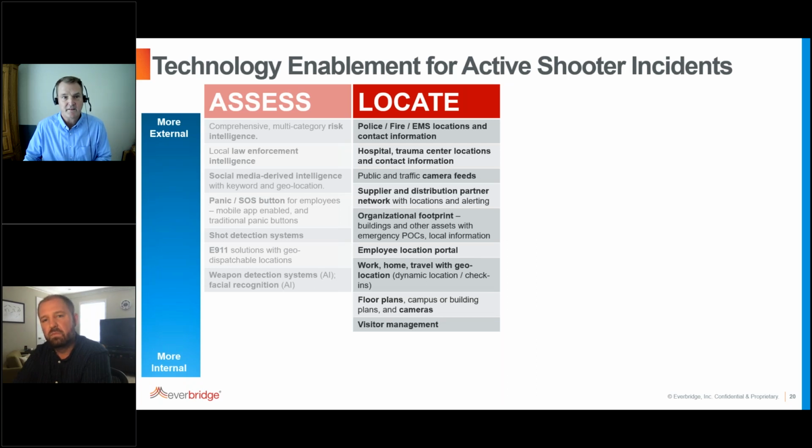You should also have floor plans, campus plans at your fingertips. And if you have cameras, you can more quickly locate what's going on. You may even be able to share that. Ideally, you could share those links with local law enforcement if they need to help you with this.